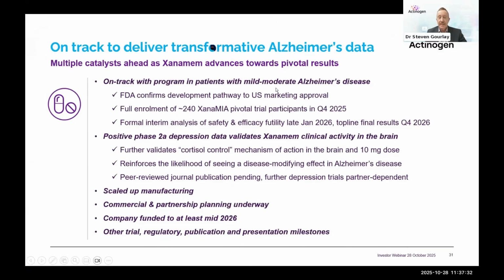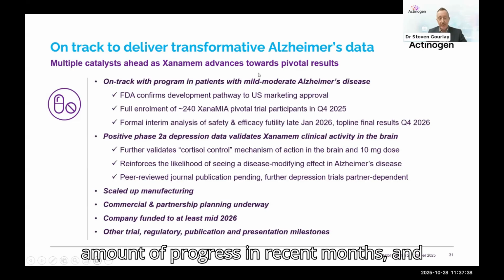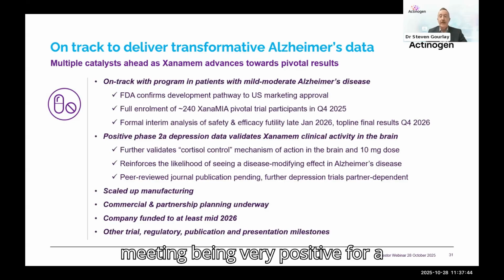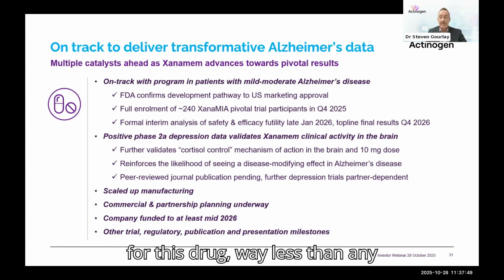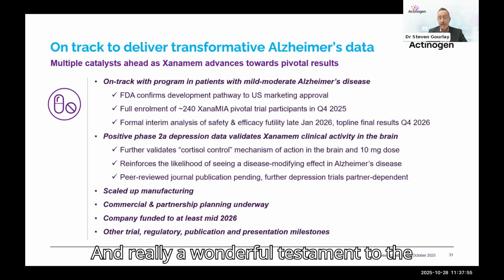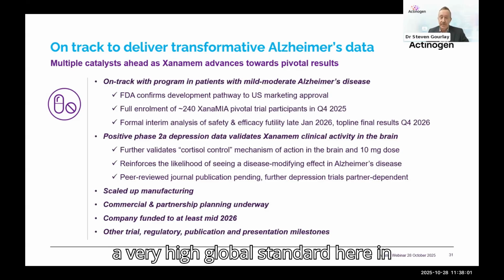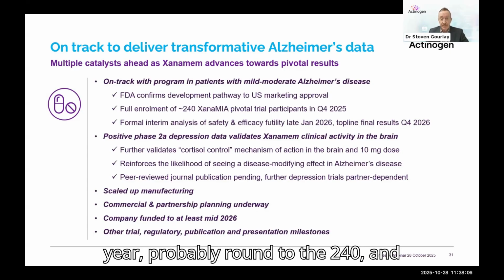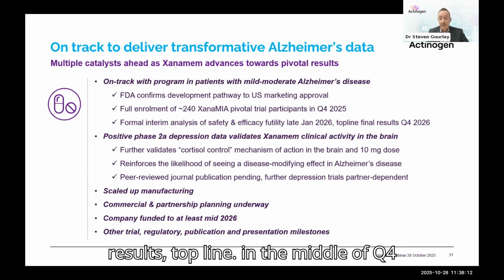But just to summarise, I hope you agree that we've made a huge amount of progress in recent months, particularly with the FDA meeting being very positive for a very capital efficient marketing approval for this drug, way less than any European or US company could have done, and really a wonderful testament to the ability to develop drugs to a very high global standard here in Australia. We'll have full enrolment of our Xanamem trial by the end of the year, probably around the 240. And then interim analyses in January, final top line results in the middle of Q4 next year.